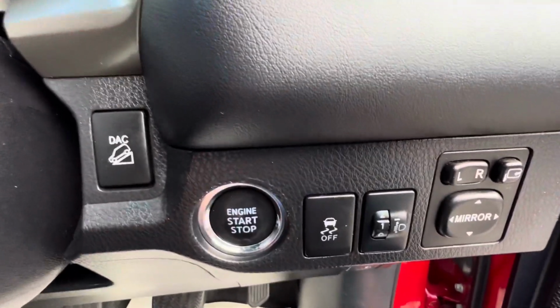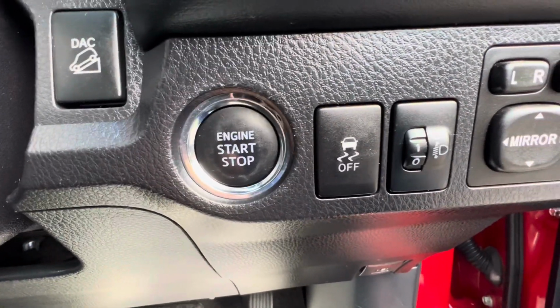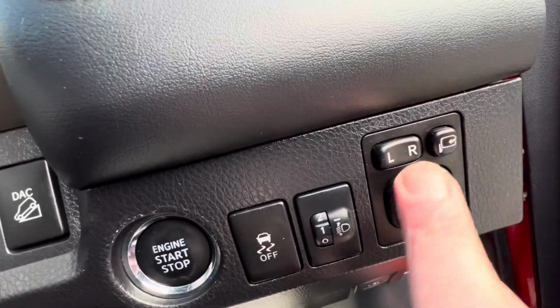Now it's got all these off-road capabilities. Whether it'll ever go off-road, I don't know. I doubt it's ever been off-road previously, but it may come in useful for you. Electric mirrors and electric folding mirror button. That's really useful, the electric folding mirrors, really is.